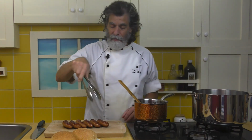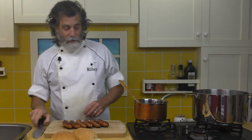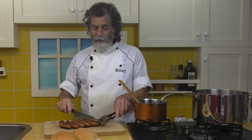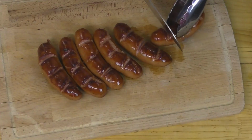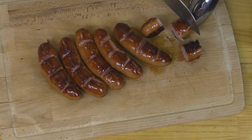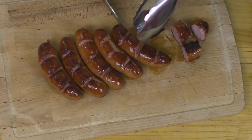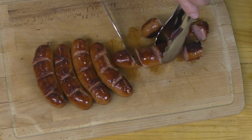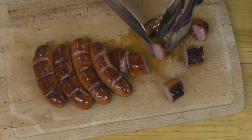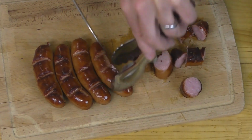Okay. What I want to do now is take these. I'm not going to touch those with my hands yet. They're going to be hot. And just cut them into pieces. Just where I made those cuts before, pretty good spot right there to cut. Cut them into chunks like that. Good bite-sized pieces.